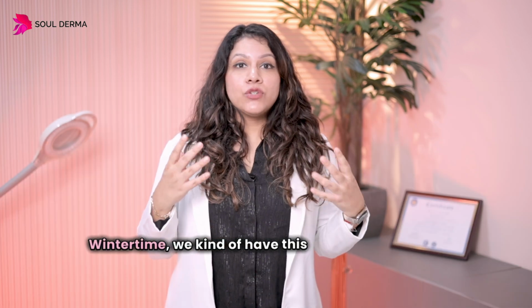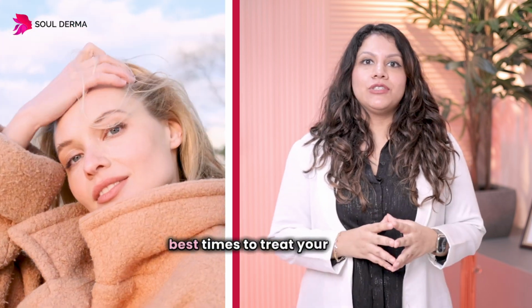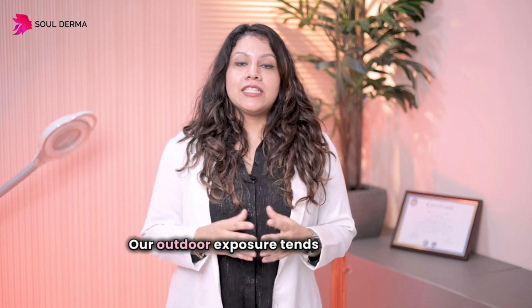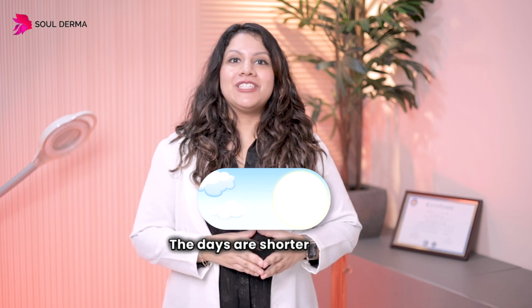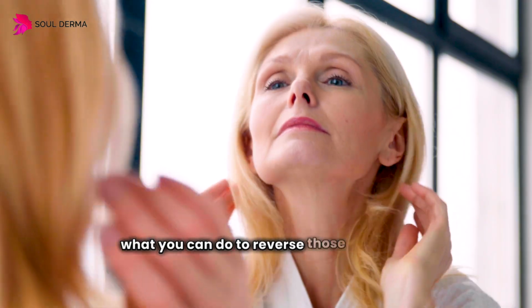the winter time. Winter time, we kind of have this notion that our skin will be dry and it'll be difficult to treat it, but this is actually one of the best times to treat your skin. The UV index is low. Our outdoor exposure tends to be lesser. The days are shorter as well. So this is a good time to think about what you can do to reverse those changes.